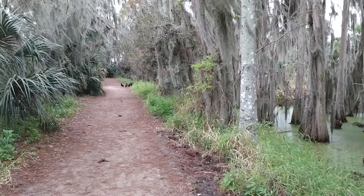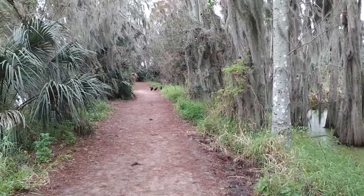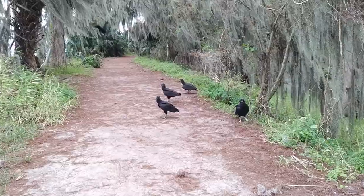There's a vulture convention going on. They're just waiting for one of us to keel over. They're like, what do you want to do? I don't know. What do you want to do?